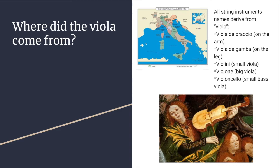So really, we don't know that the viola was the first instrument to have been invented, but it's interesting that it's the only one that is just called the viola, and everything else is derived from variations on viola, either small viola, big viola, or small bass viola.